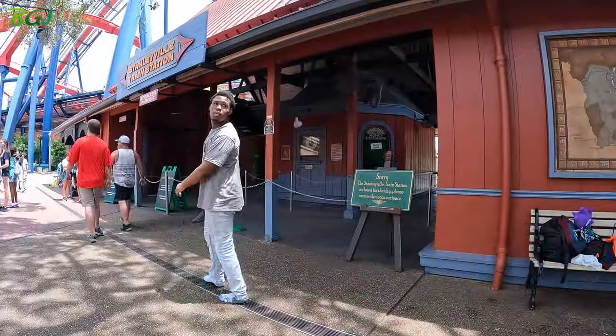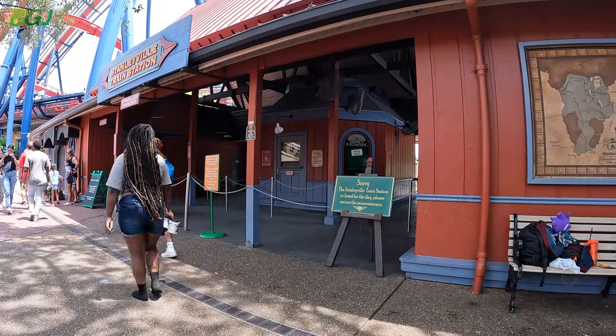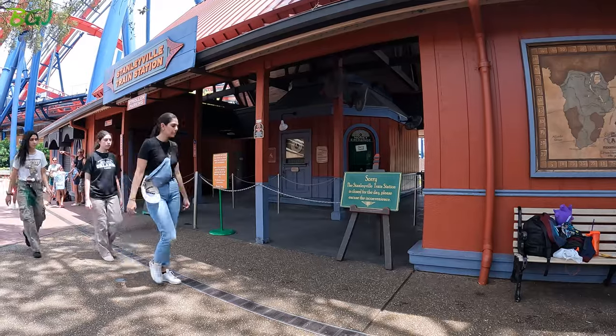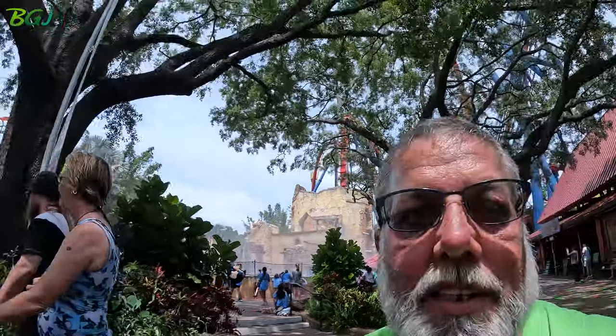We'll see. For those of you still wondering, the Stanleyville train station is still closed, along with the Congo. So the only place to ride the Serengeti Express is from the Nairobi train station. And that's because they are doing some major work on the track and everything behind Chick-fil-A, basically that section back there. So hopefully soon we'll see it opened up again.